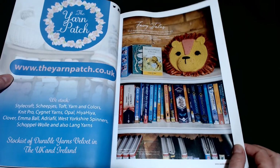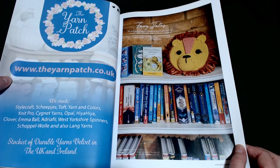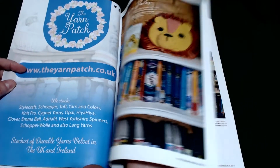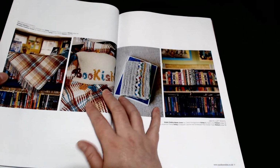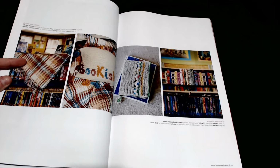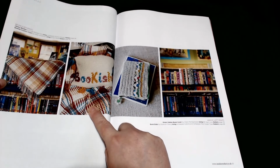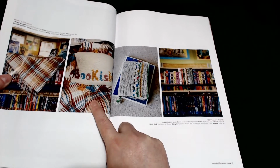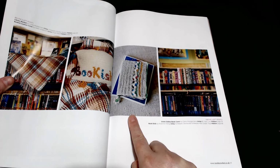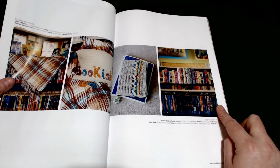And then a section called Fairy Tales. From finger puppets to magical bookends, we've got a book lover's paradise of story themed projects. Okay, so we've got on this shelf here the library blanket. And then you've got the bookish cushion. And that's for the cushion cover, sorry. And then over this side you've got the Green Gables book cover. And then this one here is actually bookends.